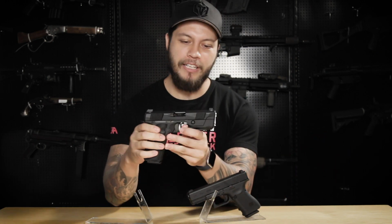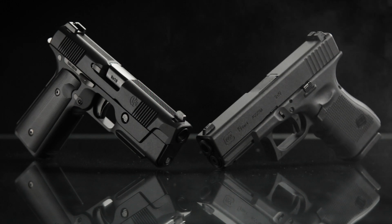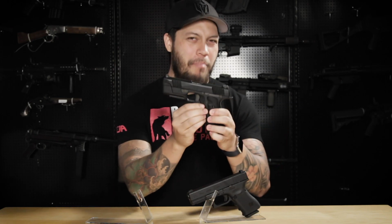Now that we've gone over some of the similarities, let's talk about the original design that we see right here on the H9. At first glance, it looks extremely futuristic, and if you place it next to the Glock, judging solely by looks alone, I would say the H9 has it beat. It's a much better looking gun.